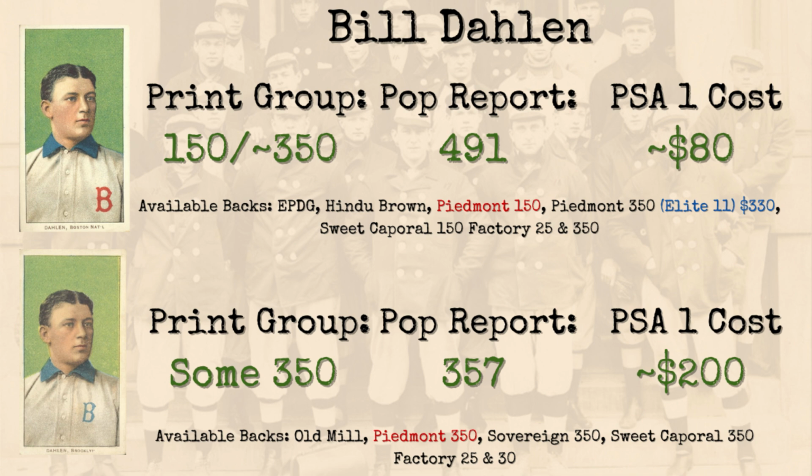So you'll see pricing there at about $330 for a PSA 1, but a PSA 1 Dolan Boston is just about $80 with a pop report just under $500. Moving over to the Brooklyn variation, this is a little bit more expensive, a lower pop count, PSA 1, roughly $200 for a Piedmont 350.